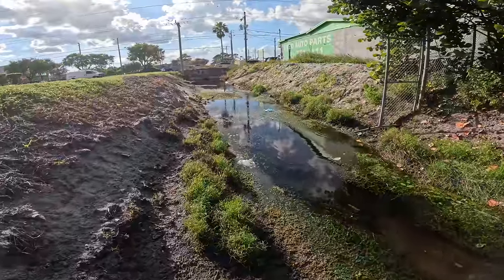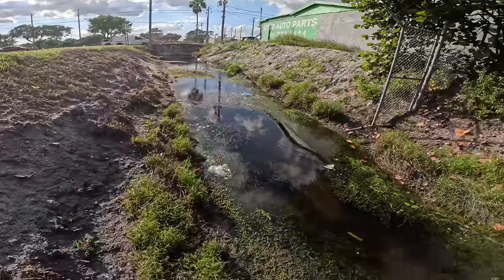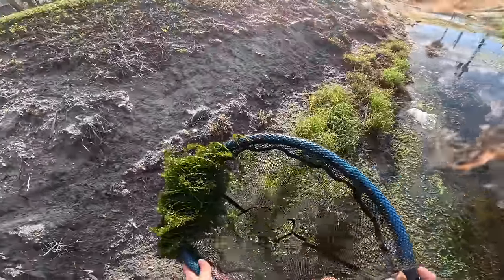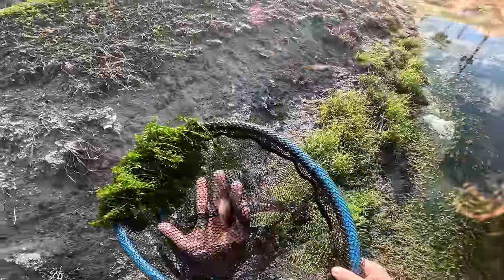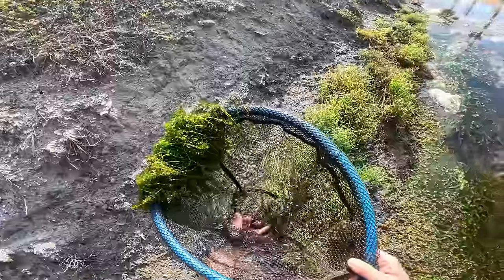Hey, guys, am I crashing your party? What the? Dude, they all just spawned in. Okay, guys, does this count? I don't know, it's not an exotic. Well, technically it is. It's a jewel cichlid, very fat little jewel cichlid.